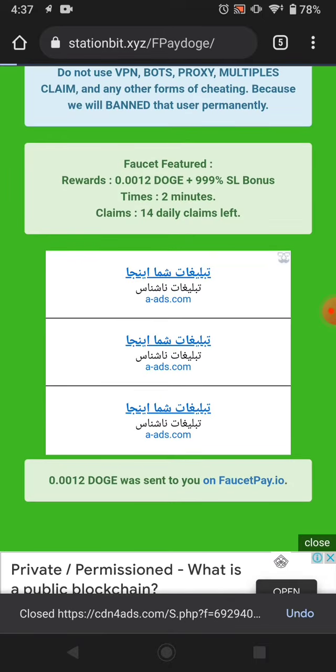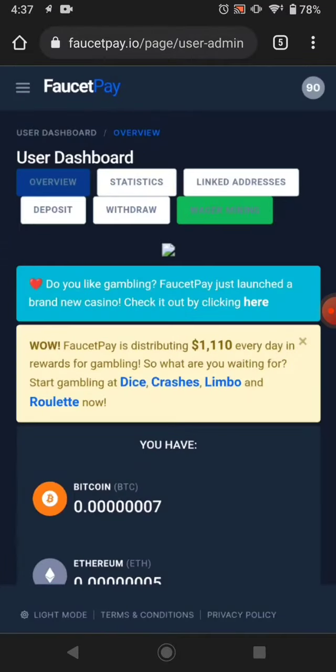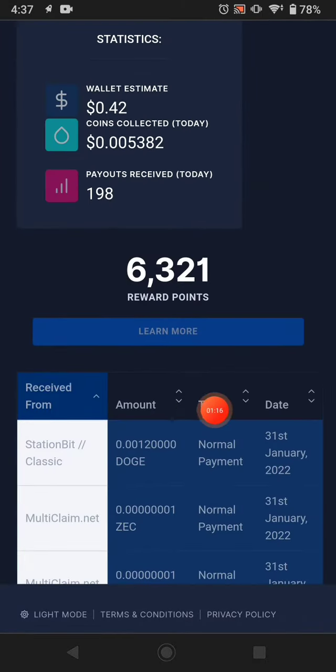I go to my FaucetPay to check whether this website pays you or not. Okay, this is my FaucetPay page. Just I reload the page and come down, and you can see I receive my payment instantly to my FaucetPay.